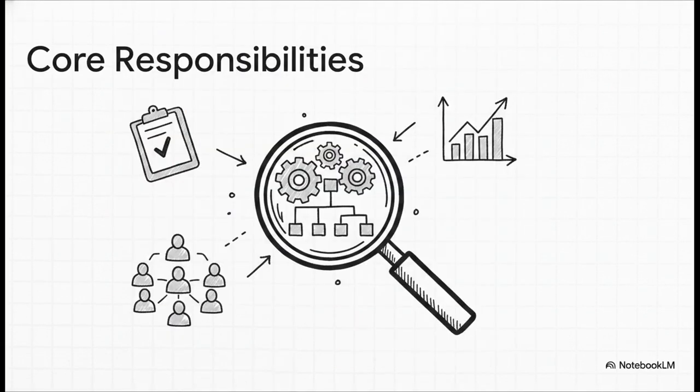The core responsibilities of this role are incredibly strategic. You've got project planning and task assignment, which ensures the work actually gets delegated, client communication and progress reporting, that keeps all your stakeholders in the loop without you having to write a single update email. And perhaps most importantly for long-term scalability, risk tracking and workflow optimization. You see, a true expert PMVA is always looking ahead. They're identifying bottlenecks before they derail a project, and they're actively optimizing how your business delivers its services.